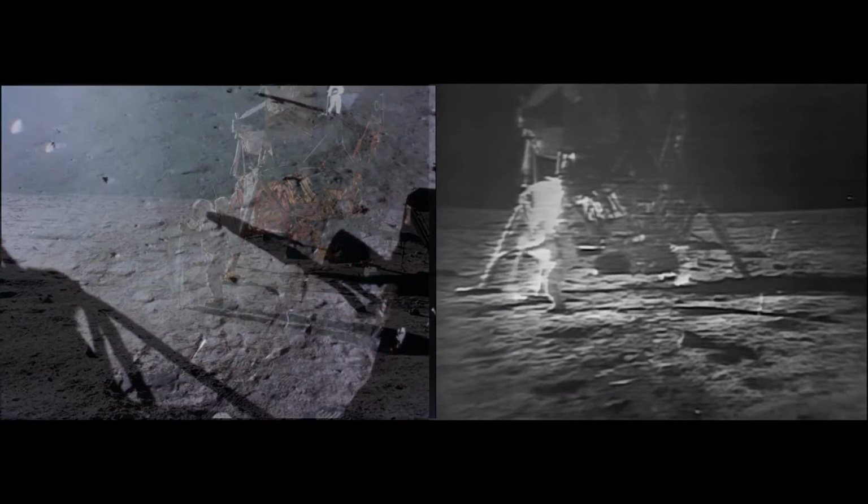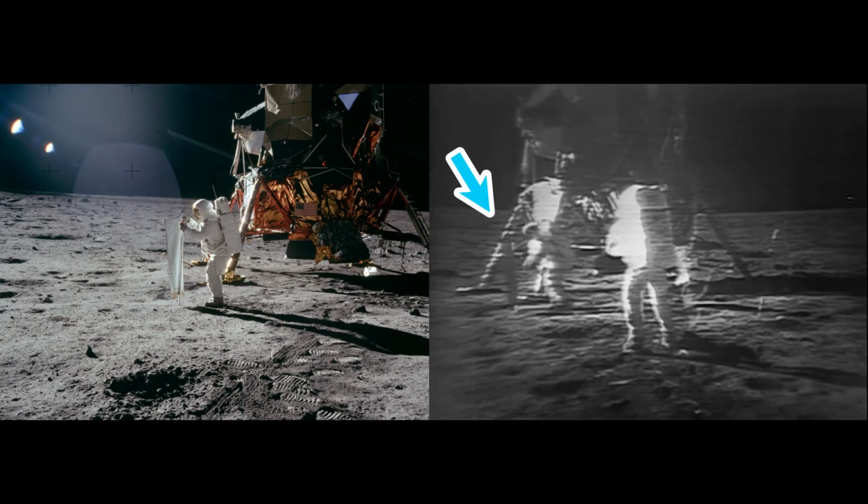Okay, that looks good there, Neil. Buzz is erecting the solar wind experiment now.